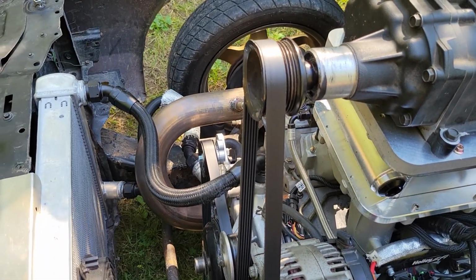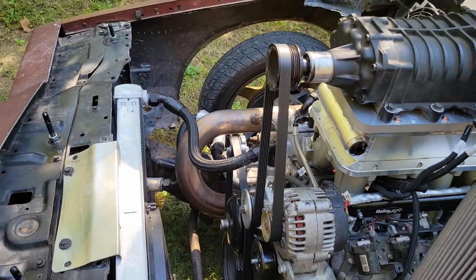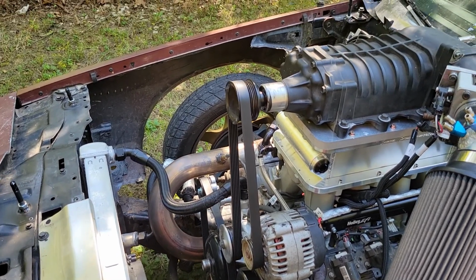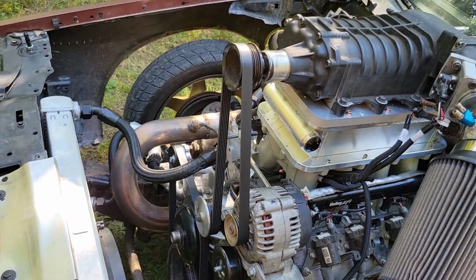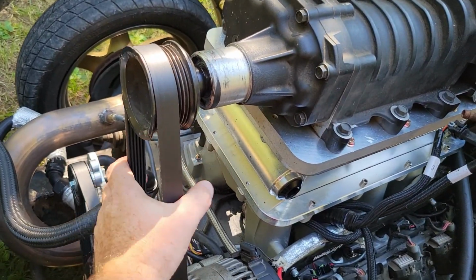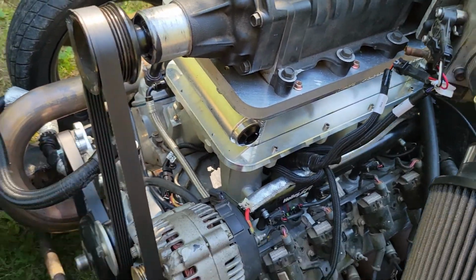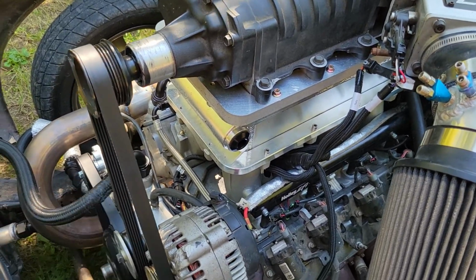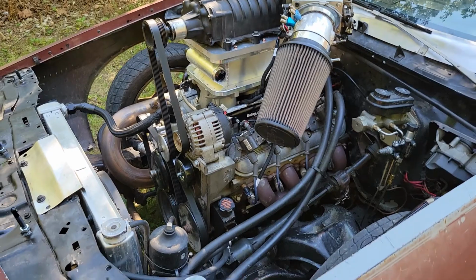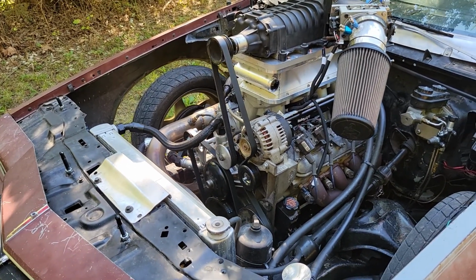I've looked for evidence of belt slip, and I'm just not seeing it. I'm not saying it's not happening, because why would it not happen with this much gap in here? I really wish I could make something to wrap this a little tighter all the way around the pulley. But this belt's pretty tight, and I don't want to make it any tighter than it is.